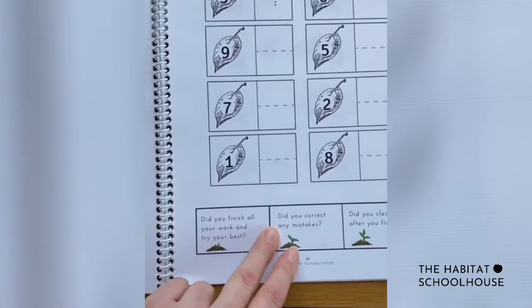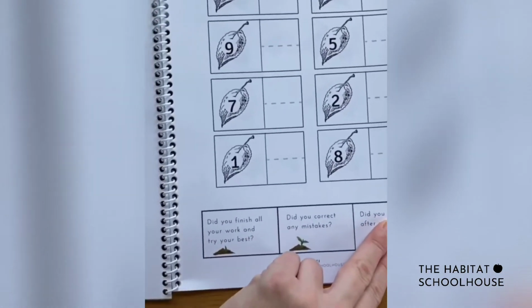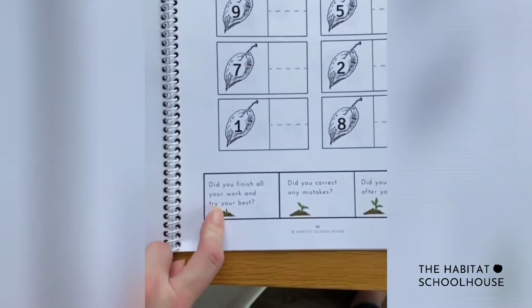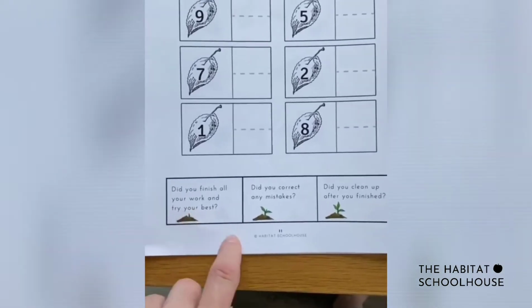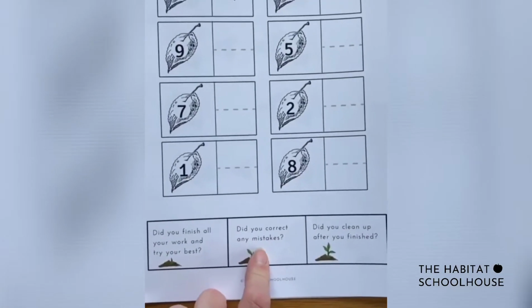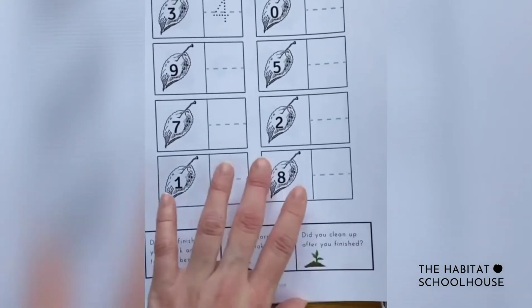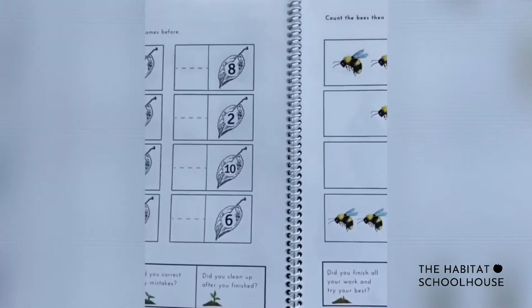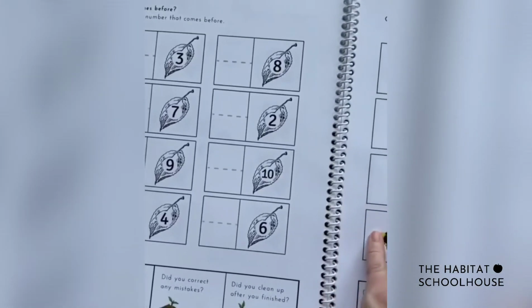And I love this at the bottom of every page. It says, did you finish all of your work and try your best? That's awesome. Did you correct any mistakes? And did you clean up after you finished? So that's just a great way to instill some really good habits around schoolwork.